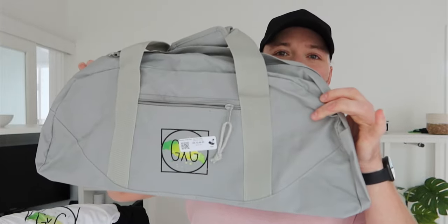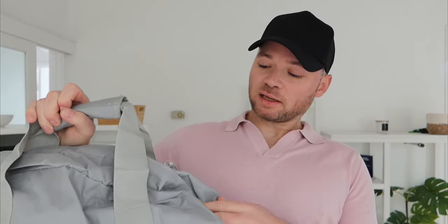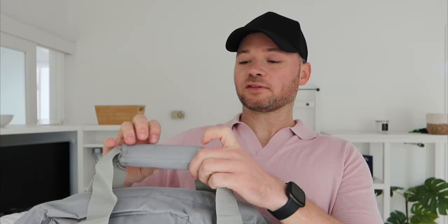Hopefully that will dissipate. It feels decent, like a good quality canvas. We have it right here. I can envision myself using this traveling, not so much going to the gym because I prefer to have a compartment on the end where I can zip off all my sweaty clothes and they're not gonna just roam about in the inside of the bag. It feels like it's got a decent amount of structure to it.